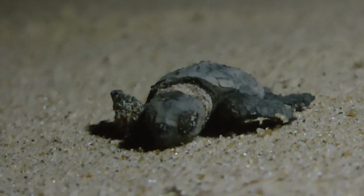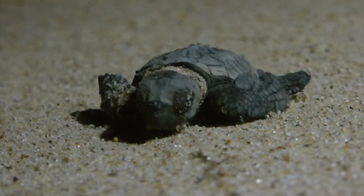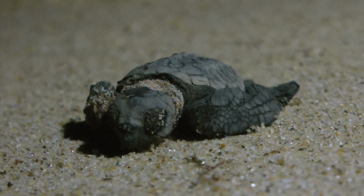This unfortunate hatchling has an injured flipper, bitten by a ghost crab, and will probably not make it.